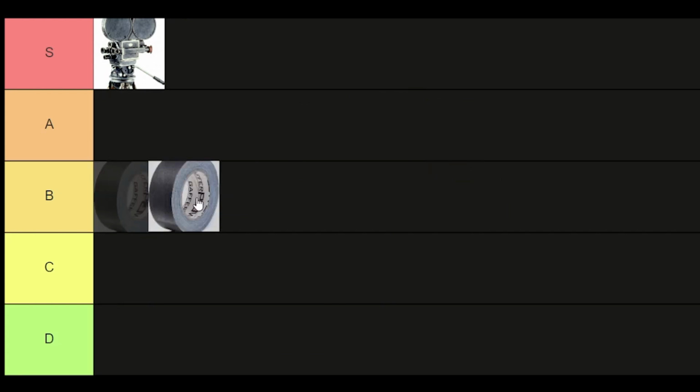It's freaking great. Now as helpful and as versatile as gaffer tape is, this stuff is also $20 to $30 a roll, and that frankly pisses me off. And just for that, I'm gonna stick it into the B tier.